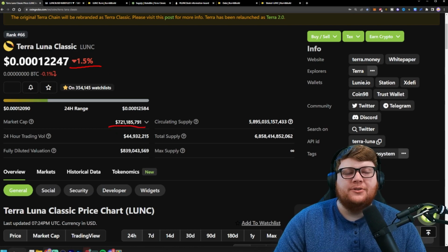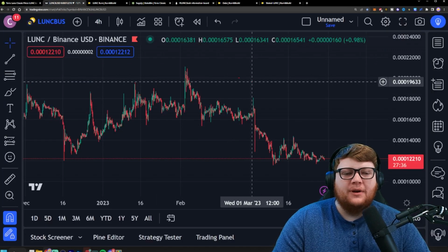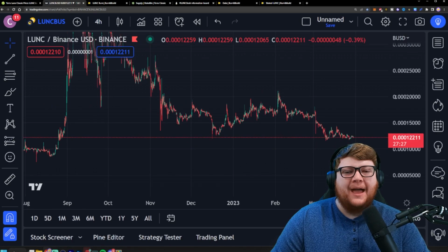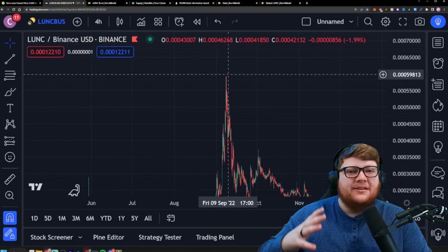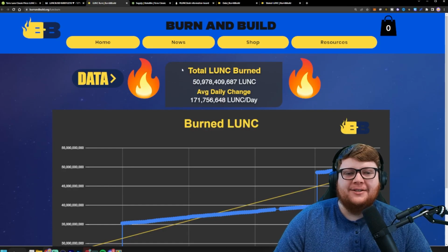We are getting closer to the $700 million market cap as our price continues to fall. Terra Luna Classic has just been having a rough time the past couple months. As you can see, we've been on a declining trend. However, there's still hope for us to turn this around and go back towards the highs that we saw back in September, where we had our price peak about 6x from where we are right now. And the main way for the Terra Luna Classic price to actually spike up like that is going to be involving the Terra Luna Classic burn.